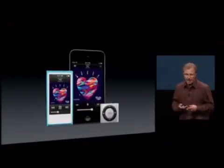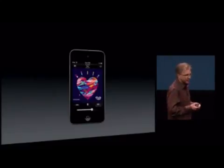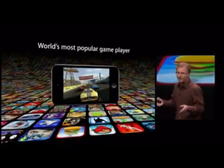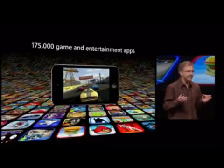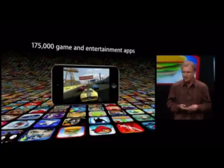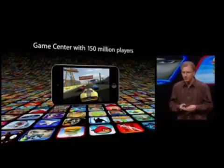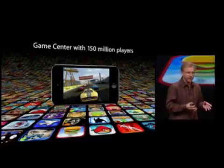Next, let's talk about the iPod Touch. The iPod Touch is the most popular iPod we make, and it's the world's most popular music player. But what a lot of people don't realize is it's actually the world's most popular game player as well, with access to over 175,000 game and entertainment apps. And with Game Center, you're connected to a network of over 150 million game players. But it's not just a great music player and great game player, it's a great iOS device.